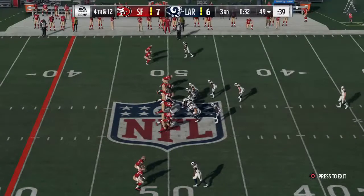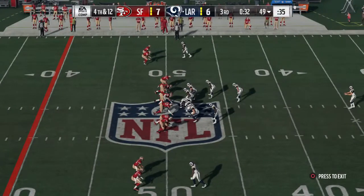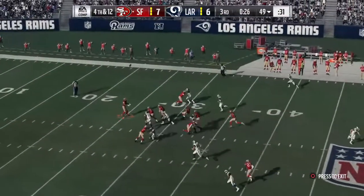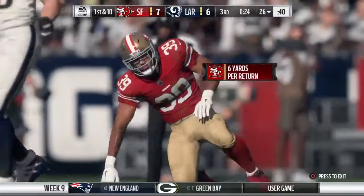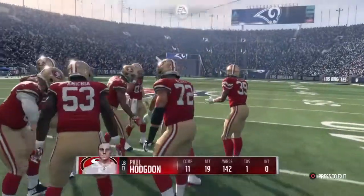Here comes the Rams punter now, as he's on for the 5th time here today. And he deserves a bronze leg as he gets this one away. It'll be called just a 22-yard punt, certainly not what he wanted. And the offense will take over with a new set of downs.